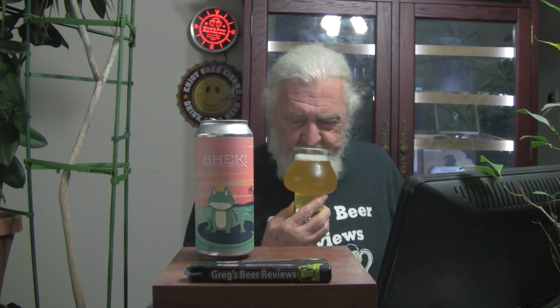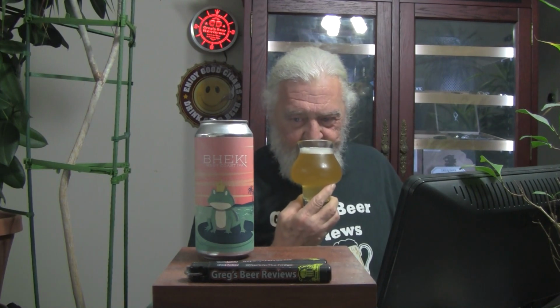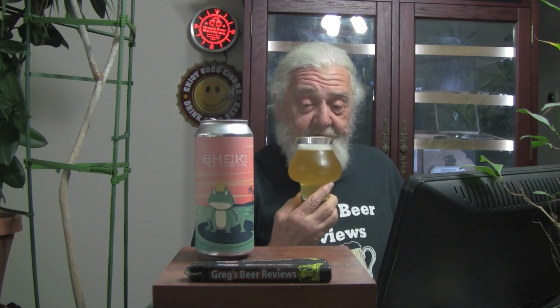almost like a peach, but it's not. Maybe mango. Got some nice fruit notes to it. Tropical fruit notes. So let's dive in. Cheers, everybody. Cheers, Neil. Smells good. Got 6.5%.